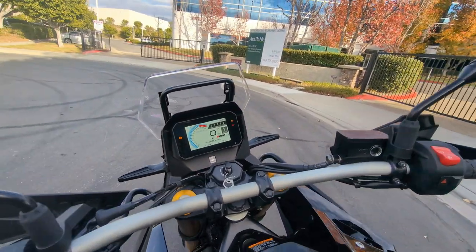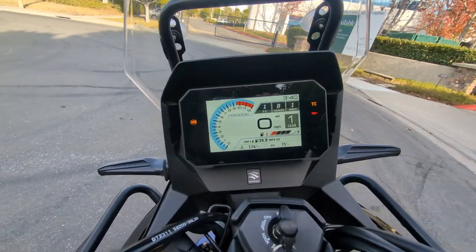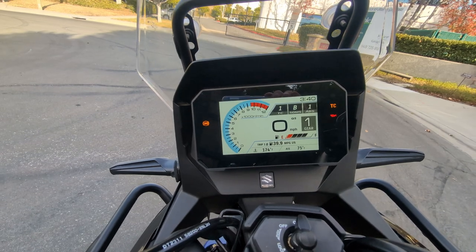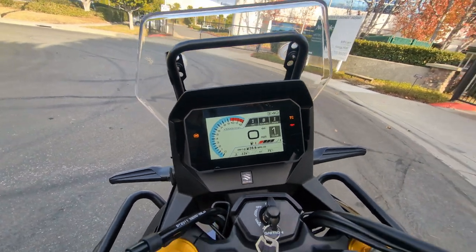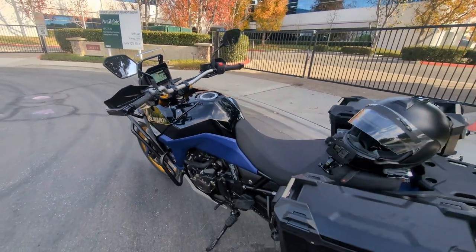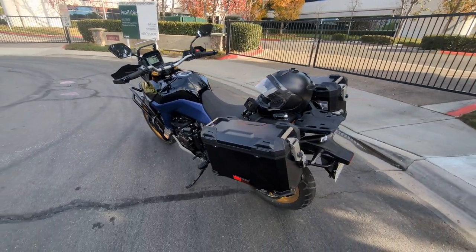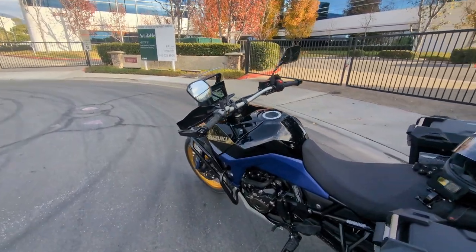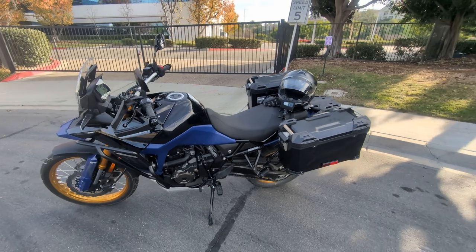So I'm predicting on this test, we might be able to kiss 50, but I think it's probably more likely that we're going to be down maybe like a 45 to 48 mile per gallon figure. On my V-Strom 650 that I had back in Michigan, I would regularly see mid 40s, but I tend to ride a little bit harder in real life than I test these bikes on the fuel economy test.